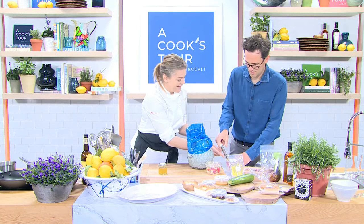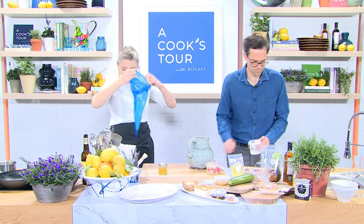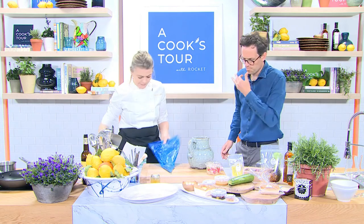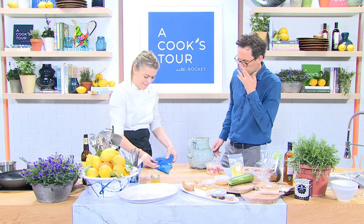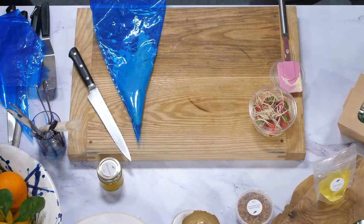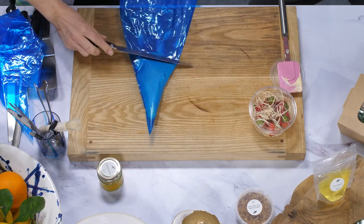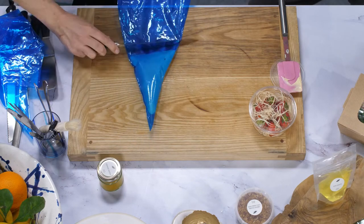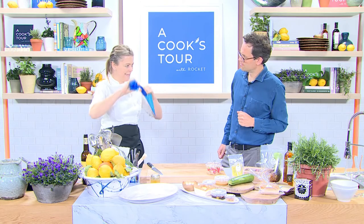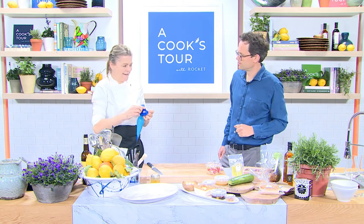Let me take that away for you. Can I have that spatula back? Yes, please. Okay, so we want as much of that cream in as possible. Another good tip for these piping bags: if you take the blunt side of a knife and squidge it down, then you can also tie it up. I always wash them out and recycle them, and they're so handy, these piping bags.